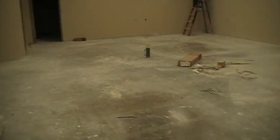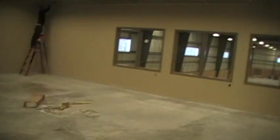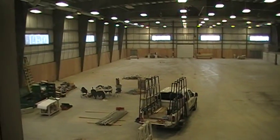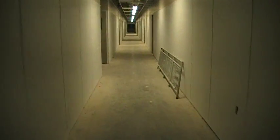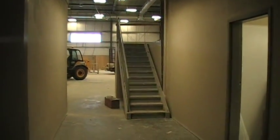One of the meeting rooms. And the other one. Let's go downstairs and check out. Okay, so this is the corridor that separates the dressing rooms for the field house and the arena. Just looking into the arena. I mean the field house, sorry.